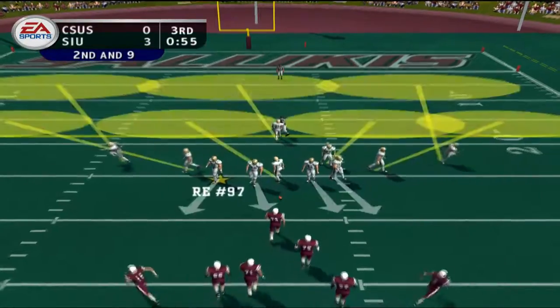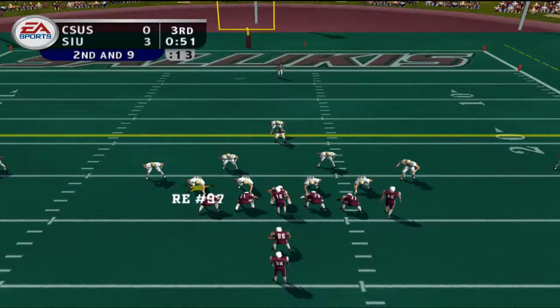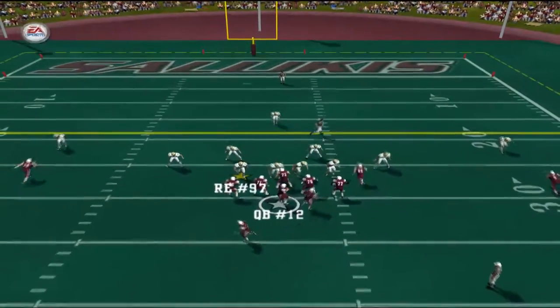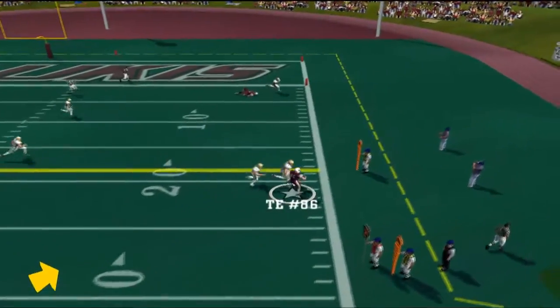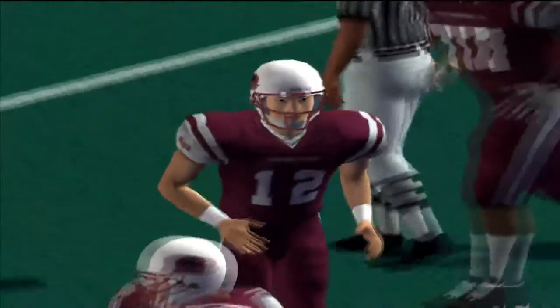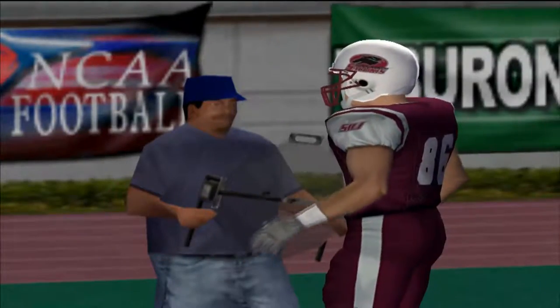Second and nine coming up here. Ball on the 28. They come out with four linebackers. Drops back to pass. Steps up. He tosses it short, and it's caught. He's knocked out of bounds. A nice completion to the tight end. A good play here, and the thing that I notice is that he provides a nice big target out there for the quarterback.